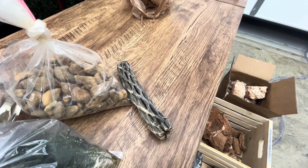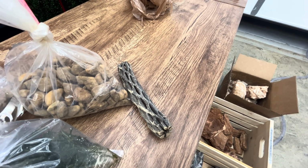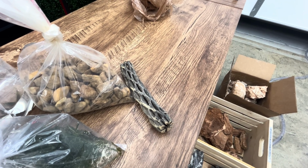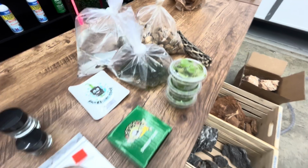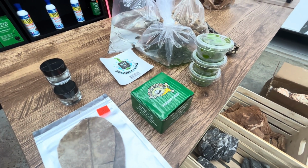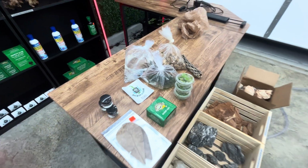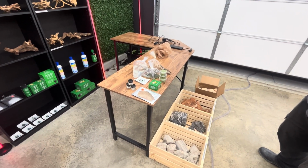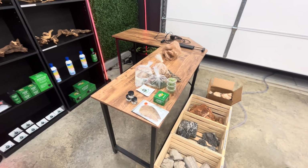And then we got the cholla wood. Once again, shrimp are going to climb all over it, eat the biofilm on there. Algae can grow on it, and they can hide in there. And then we got a little shrimp cave from Aquarium Co-op that he's going to put in there as well. So I got him a good setup where he's going to go home, get these guys acclimated, and hopefully be back here in like 2 or 3 weeks, and we're going to get him some shrimp next time.